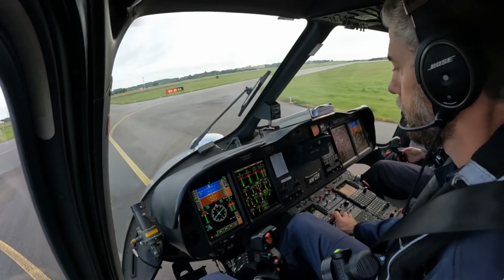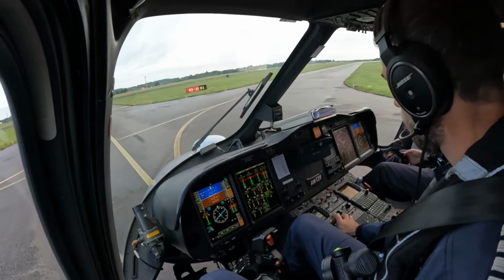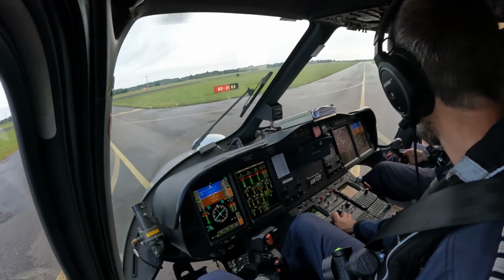Bluebell 15 Alpha, the wind 190 at 8 knots, maximum 12, runway 21, line up and wait, report ready. Line up, runway 21, call you ready, Bluebell 15 Alpha.